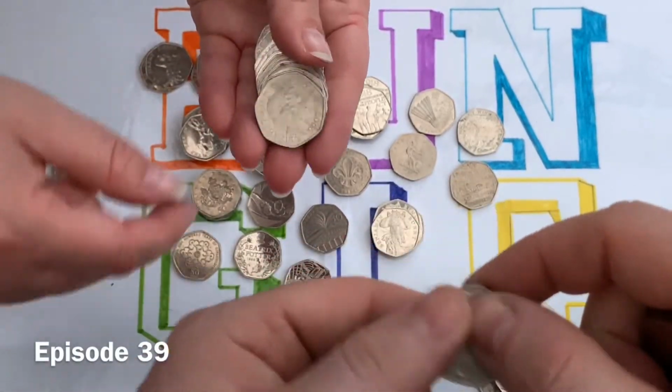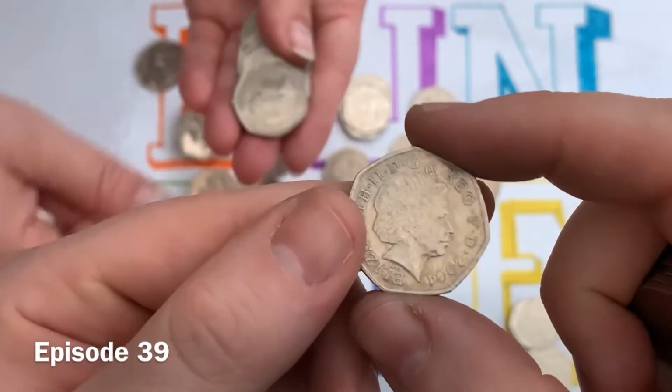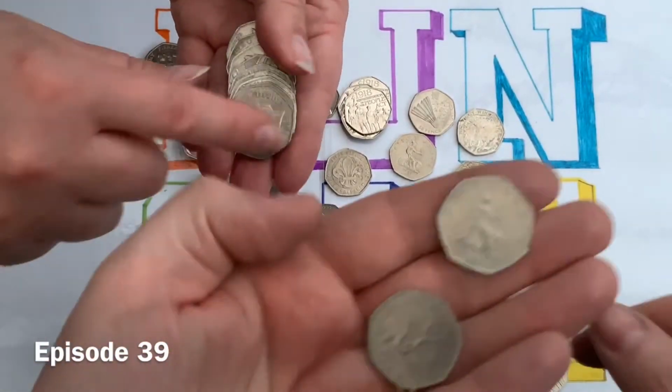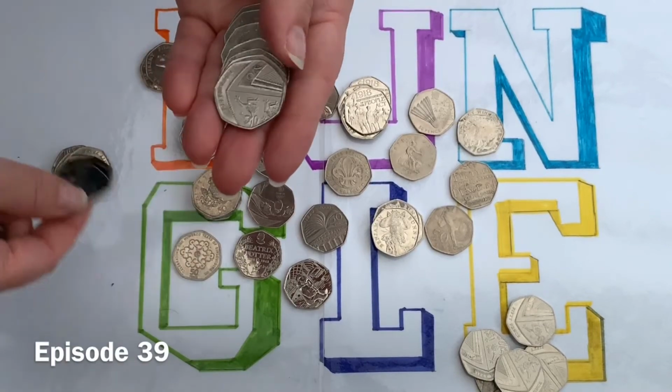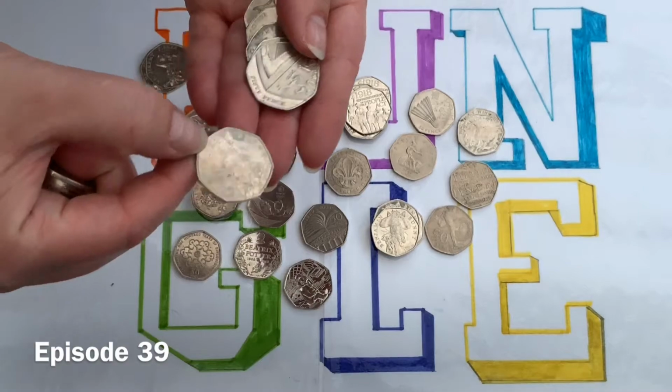Now I've got a Banister, 2004. Eventually we'll see a 2019 version of that. Someone breaks it out of the commemorative packs that the Mint brought out for celebrating the 50 years of the 50 pence. Another bunny.